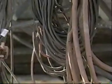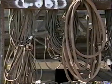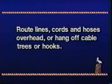Keeping lines, cords, and hoses organized and out of the way of normal walking paths will prevent trips and falls. They should be rolled up when not in use. When in use, they should be routed overhead where possible, or hung off walkways with cable trees or hooks. They should not cross ladders, walkways, or gangways.